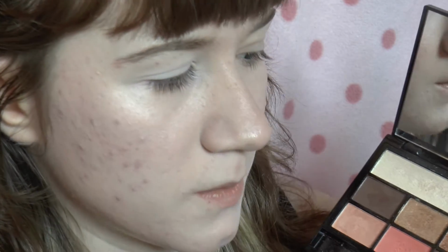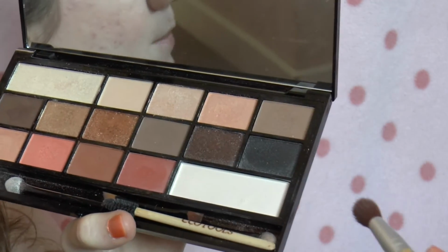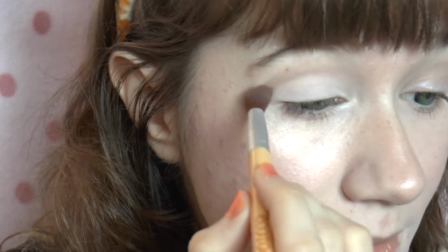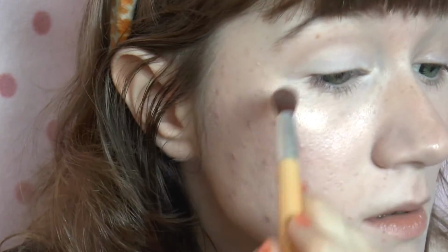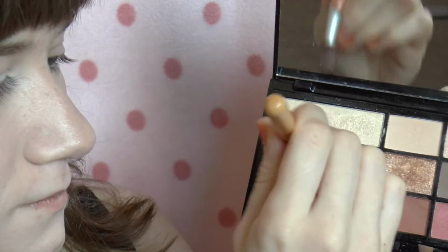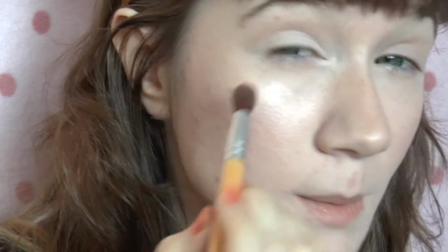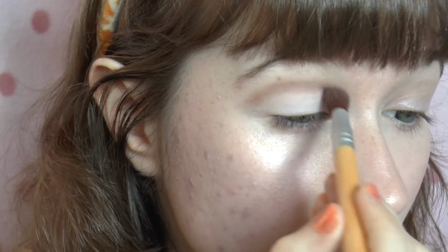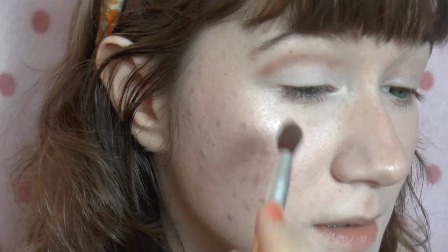Let's go in with a bit of a transition colour. I'm going to go in with this one, this light brown right there. I'm just going to swipe it just a little bit, just to get the ball rolling, so that we can map out where everything is. Oh, I'm going to go in with this chocolate brown, just a tiny bit. We're going to build this up really slowly because it is such a dark brown in comparison to my skin tone.